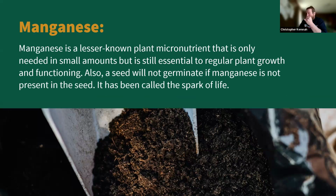Manganese, again, another trace mineral that doesn't have to be in large volumes, but we have to have it in our soils. It is needed for regular plant growth and functioning. And also, if there isn't enough manganese in the soil when seeds are being formed, those future seeds will not germinate.